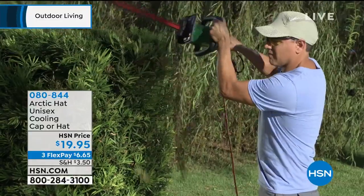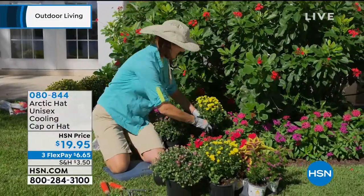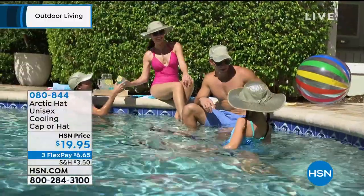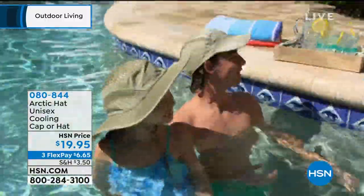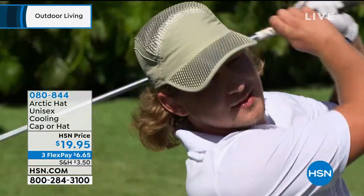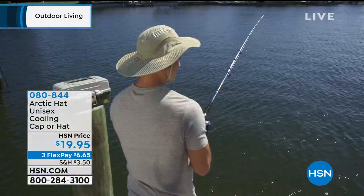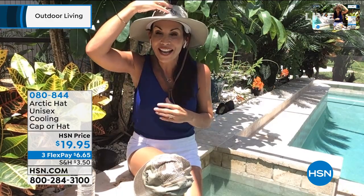So if you happen to be on the beach or around a lake or a pool, you can just dunk it right in. If you have a water bottle by you, you can pour the water right into it. Or actually what will happen naturally is when we sweat, we perspire on our heads. That's where we lose heat. That's where we absorb heat. So the perspiration on your head will keep you naturally cooled.